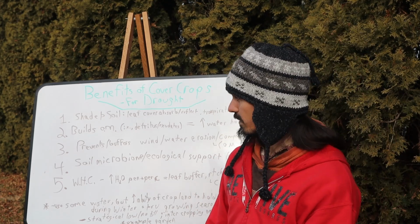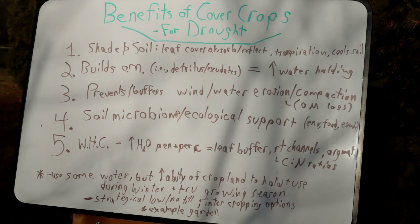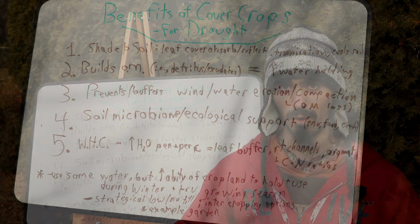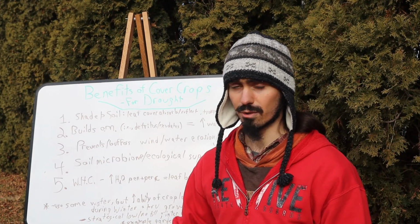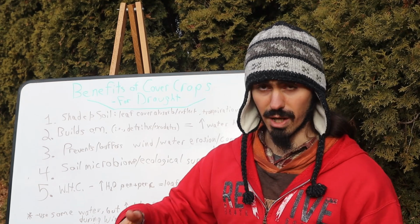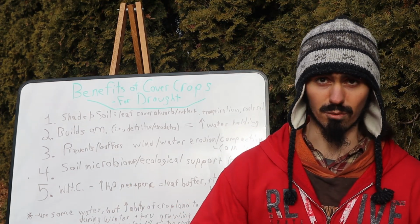Thirdly, we're also preventing and buffering wind and water erosion. That above ground biomass of the cover crop helps to buffer or deflect some of the wind closer to the soil, helping to slow down that drying process of the soil and helping to hold more soil particles in place rather than getting blown away. We also have the increase of organic matter and the root channels that are carved by these cover crops to help reduce water erosion as well, right?